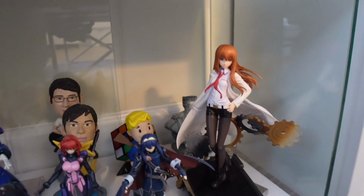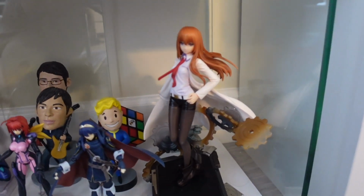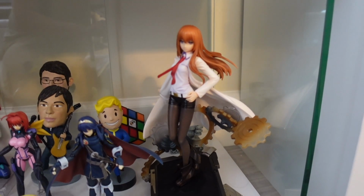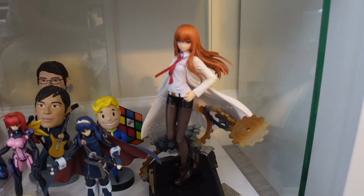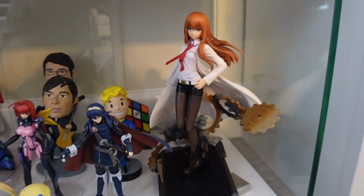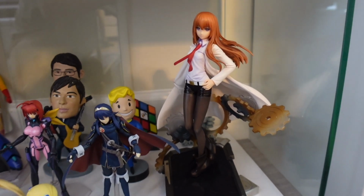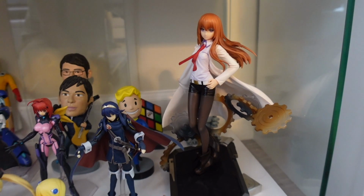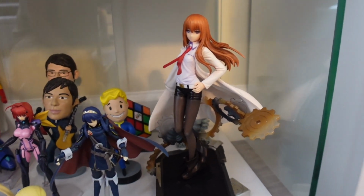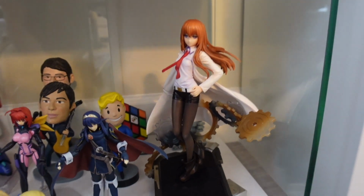And then we have a really nice figurine that I enjoy as well, which is Chris McKees, or McKees Chris, from the visual novel series Steins Gate. Steins Gate is one of my favorite visual novels, especially for the sci-fi, the time travel mechanics and stuff like that. Those are basically the topics that they talk about. Really cool series. Chris McKees is the main female protagonist of that series.